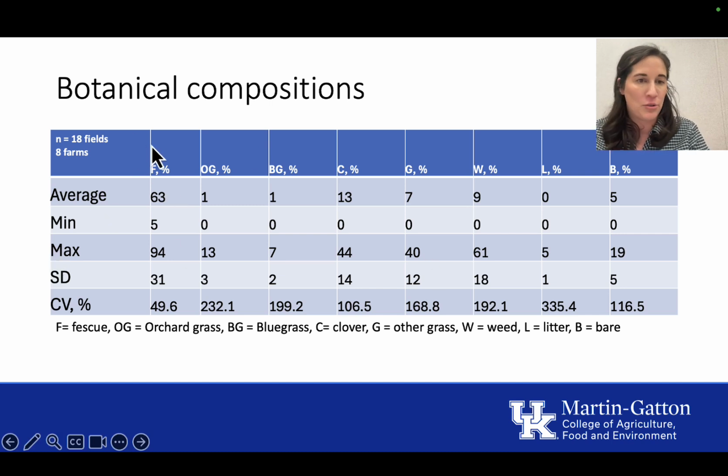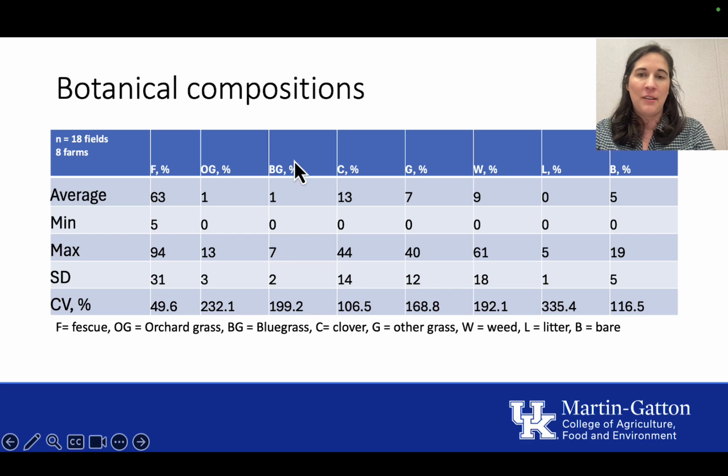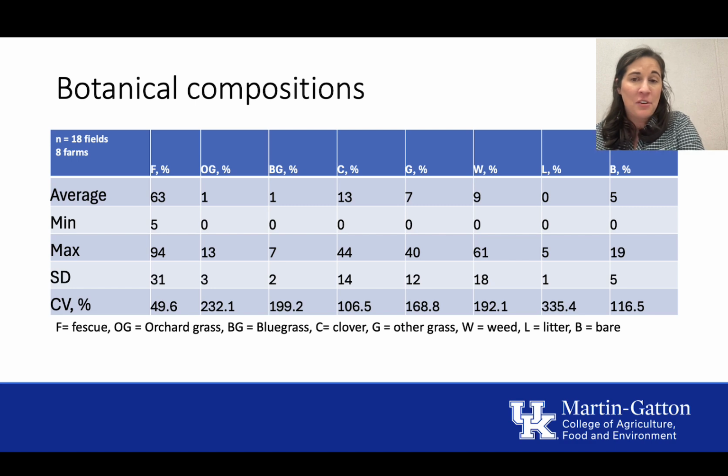So this was botanical composition from 18 fields on 8 farms. These samples were collected anywhere from about May to June of 2024. So F is fescue, then we have orchard grass, bluegrass, clover, other grasses, weeds, litter, and bare spots. And you can see that predominantly our pastures were fescue, but we do have some clover mixed into those pastures, and there is a lot of variation in these pastures.